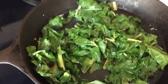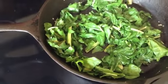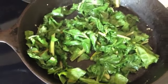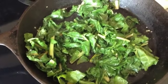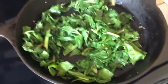And then over here, I shredded that Swiss chard, and I'm just going to let it cook on low for a bit. And then I'm going to add the leftover steak and the beans that we had last night. I'm going to make some kind of a stir-fry thing for supper, although it's just 11 o'clock in the morning, but I want to get that done.